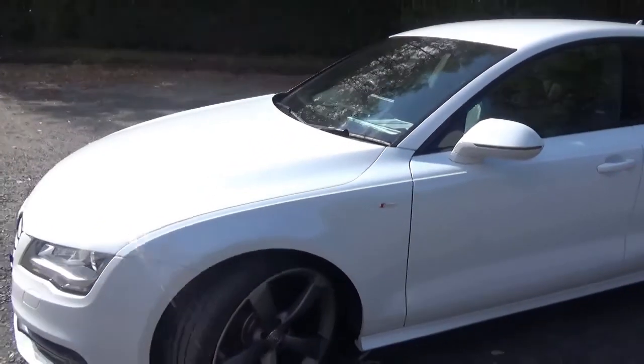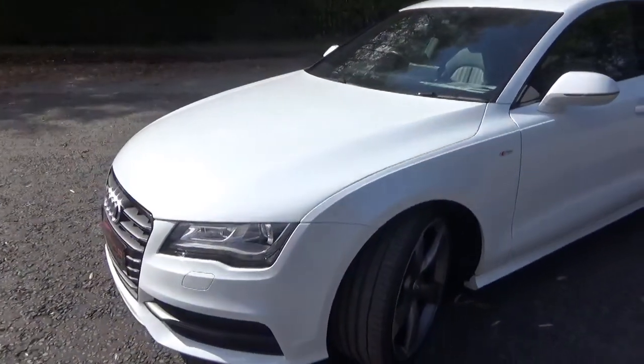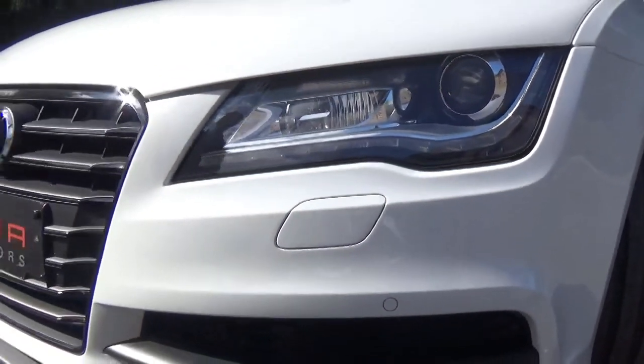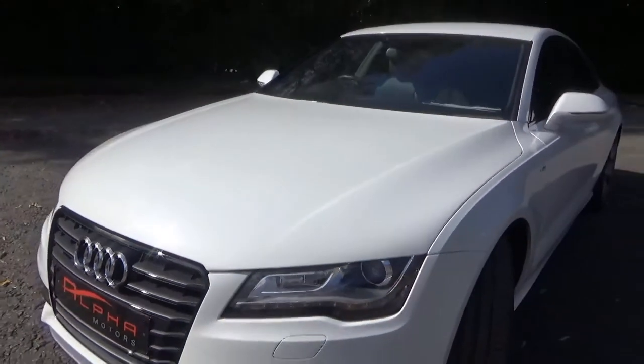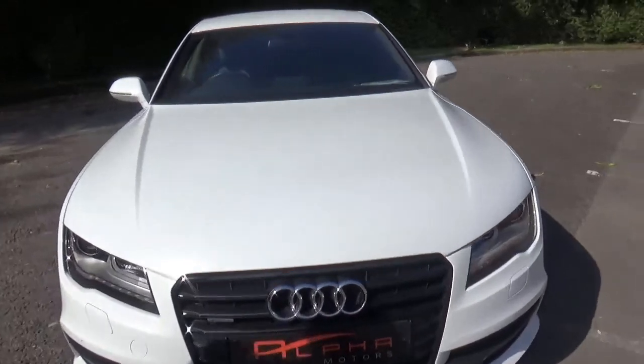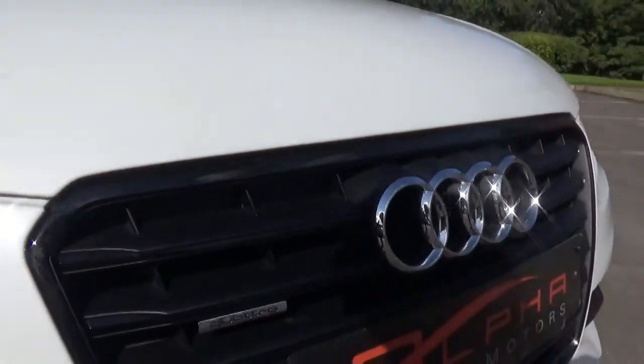Exterior, you've got the Bixenon headlamps with headlamp wash. Again, the Audi Park Plus, you've got the parking sensors on the front of the vehicle also. Embossed on this front grille is the Quattro, depicting the four-wheel drive system that this particular car comes with.